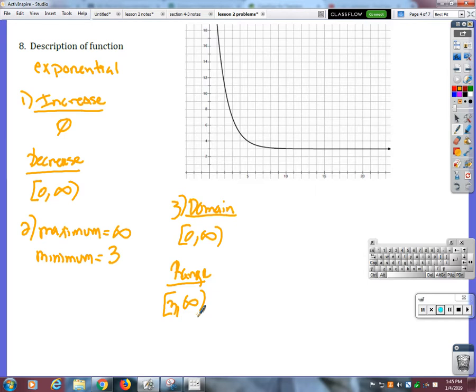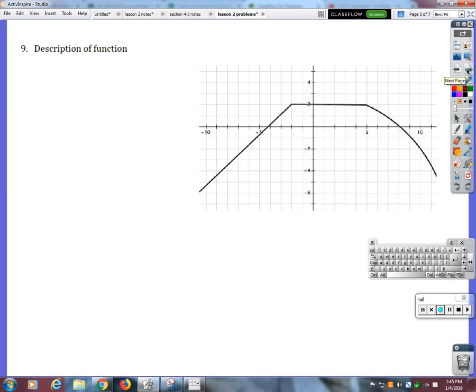Okay. Can we sneak one more in? Yeah, there's one more of these. Is it linear? No. So that's a piecewise function again. That is definitely wonky.